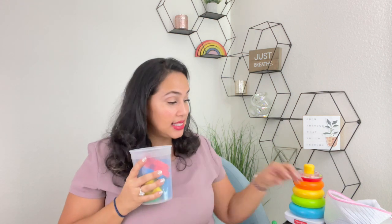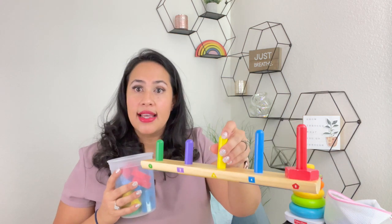I'm holding the pieces while maybe he's holding this. So if he wants more, he needs to communicate with me. So he needs to say more, right? And then I teach him, oh, this is what that sign means. This is more. So this is a good way to introduce sign language and communication between one and the others.